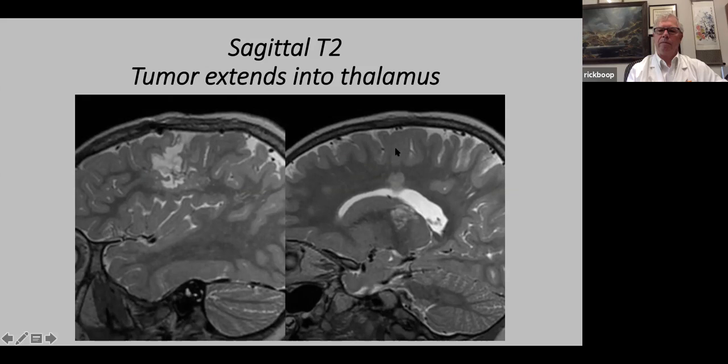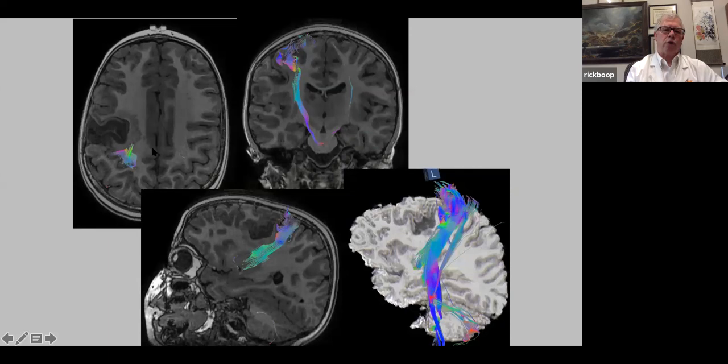see here. So here's his tractography seeded off of the hand area. And you'll notice that the tumor is premotor at the level of the hand area and then comes back to involve primary motor strip at the level of the face.